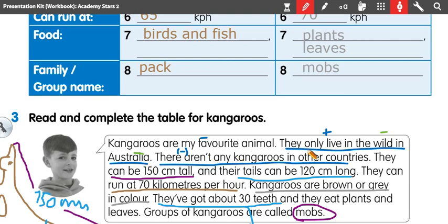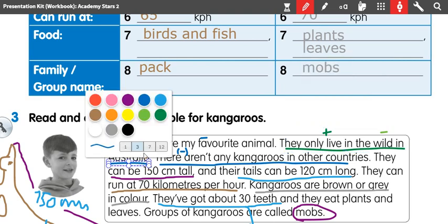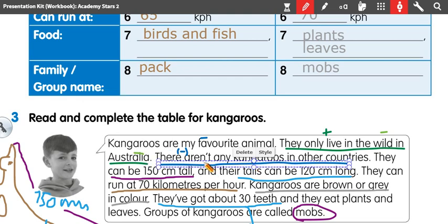I'm going to use a color. You can choose your favorite color. In this case, I'm going to use green. Okay, green. And for the negative, I can use blue. You can choose your favorite color. Okay, let's continue.